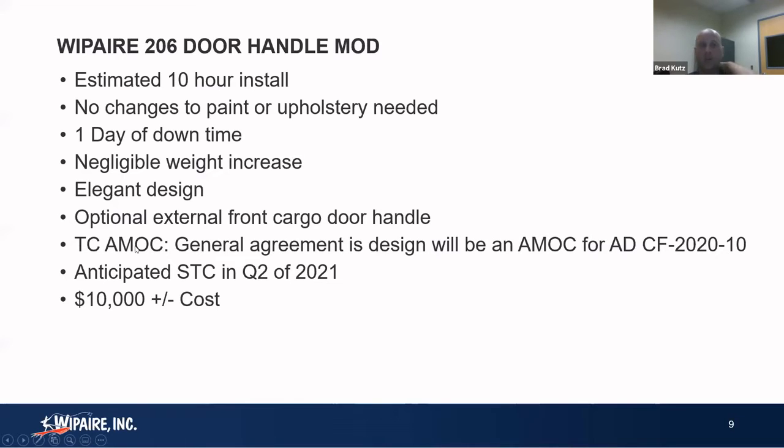Transport Canada. So AMOC, alternate means of compliance, for that AD, Airworthiness Directive. We do have a general agreement with Transport Canada. In fact, back when they were proposing this AD, about a year ago, I was having some good discussions with them. We have a right-hand door mod that adds a co-pilot right-hand door. We have a slide at the very end. Amy's going to talk about that, but we were talking about that as a possible alternate means of compliance for this AD. They did an assessment on it and determined it's not a direct AMOC, but that opened up some good channels of communication. So we've run our design through with them, I've had good discussions with them, and we have a general agreement that this will be an AMOC.